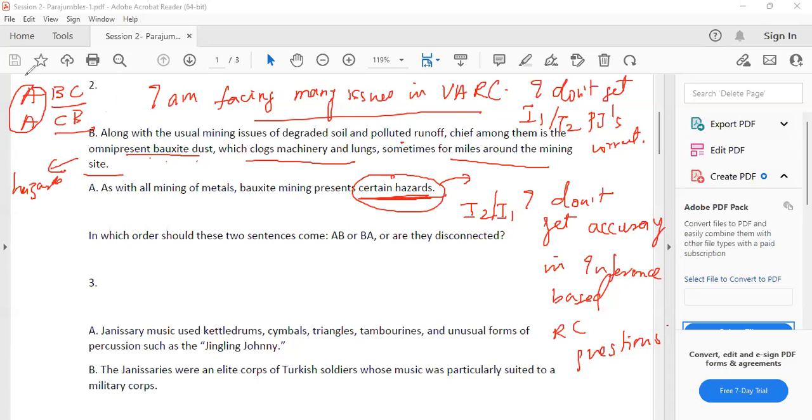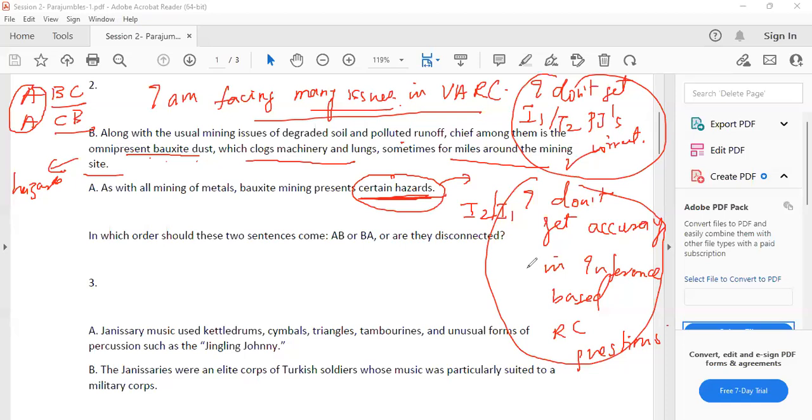So please understand this, that A is why? Because it says you have many issues and then you go and describe the issues. On the other hand, if you describe the issues and then you say at the end, I am facing many issues, it's basically pointless. You have described issue one, you have described issue two, and then you come and say, I am facing many issues. Once you have explained the issues to me, what is the use of saying that I am facing many issues.